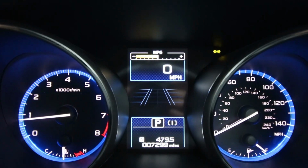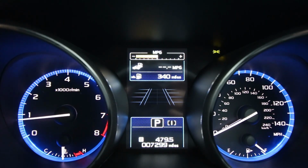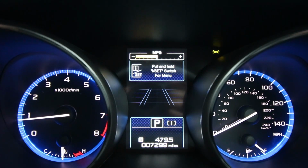Park, reverse, neutral. You've also got drive there and manual if you knock it to the right, but you've also got paddles on the back of the steering wheel as well. Very clear dials. I mean, look at that for a launch for a CVT. Yeah, very impressive. But we are running a 2.5 injection petrol engine.